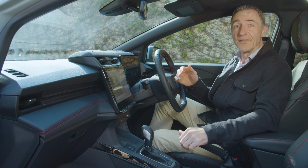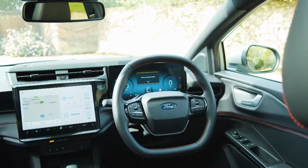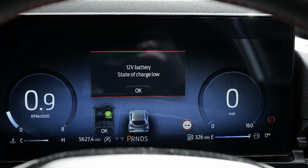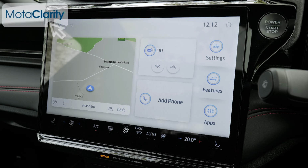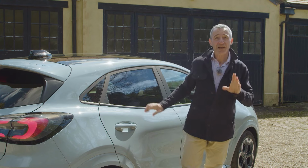And sure enough, inside, the update changes are far more obvious. The redesigned dashboard is less cluttered than before and features slim air vents, wraparound feel too, and a revised but still rather ugly squared off two-spoke steering wheel. Through that you view a larger 12.8-inch instrument screen, which is now standard across the range, and the central infotainment screen too. That is now much larger, up from 8 to 12 inches in size, and again it's standard across the range too. There's also now a sliding central armrest and smart ambient lighting to give the cabin a classier feel.